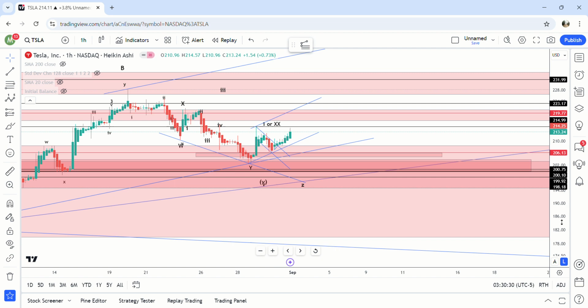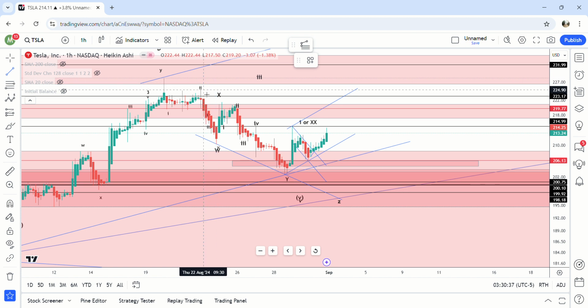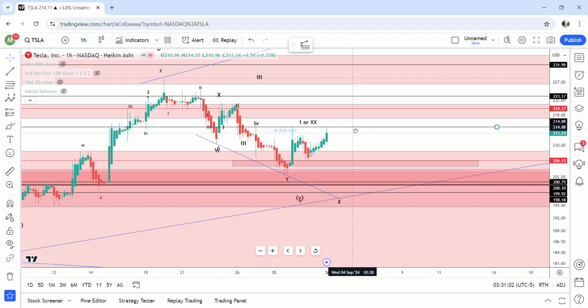But now let's go over the two most likely possibilities, which are a double three. Let's go ahead and draw a parallel line here. This goes a little bit higher than the parallel line, and then this broke above it. So I would say that this one is actually probably low probability as well, especially when you know we have demand down here. But that possibility is a triple three. It still has not been invalidated. As soon as it breaks above 214.88, I would say it's probably invalidated.